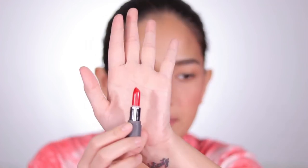And then the next shade is called Stoked. It's a bright orangey red.